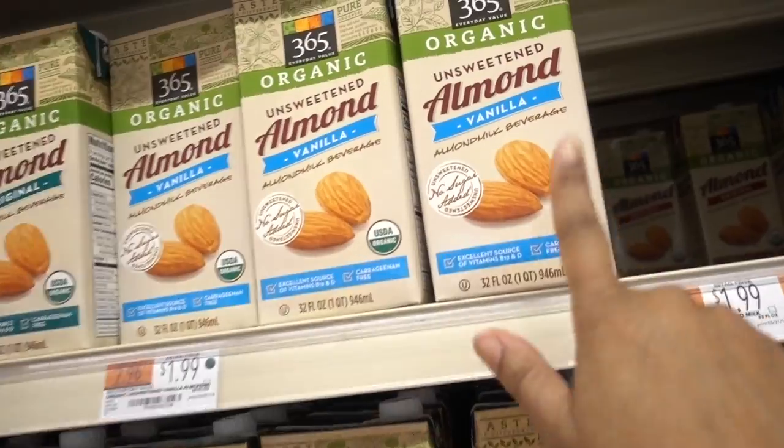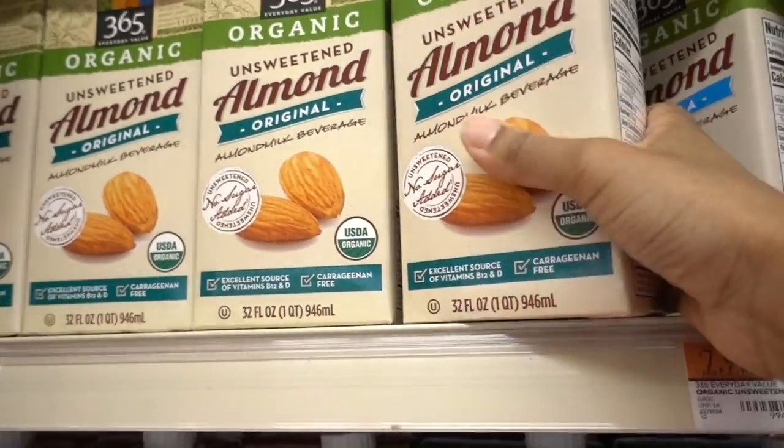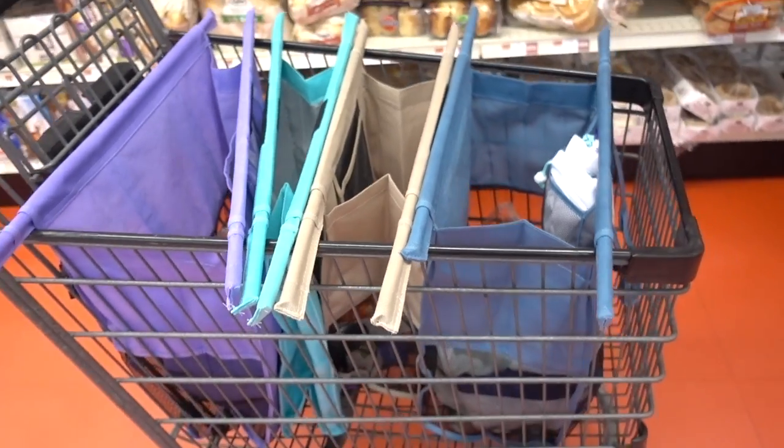Okay, hold on, we always need extra almond milk, so let's grab the unsweetened, because ain't no sugar necessary. All right, where do we put that? We put that right here. There we go. Love these bags, actually. This is working out really great.